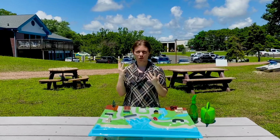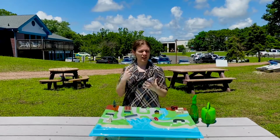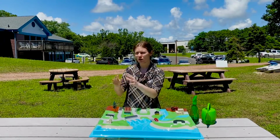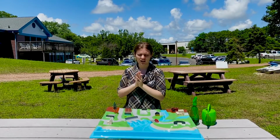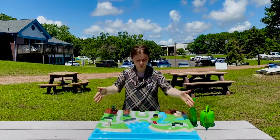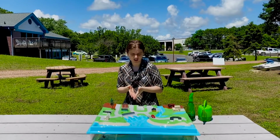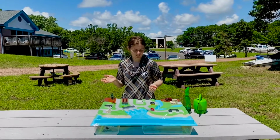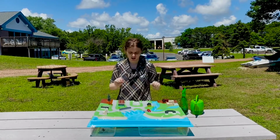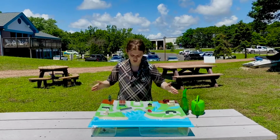Some people, when they think of watershed, they don't really know what it means, and they think it's like a wetlands or some kind of natural feature, or they think it's a building because they hear the word shed. But I actually have a model of a watershed here. And this whole thing is a watershed. It's not just one particular area or one building. This whole thing is a watershed.